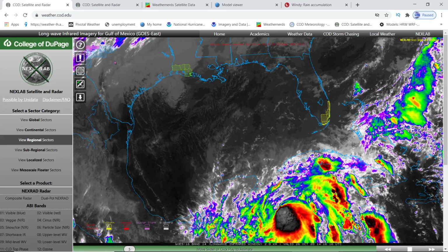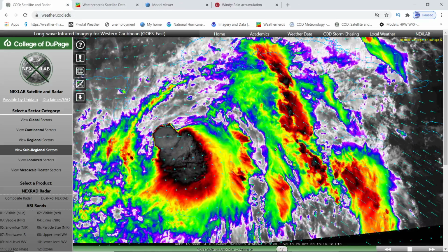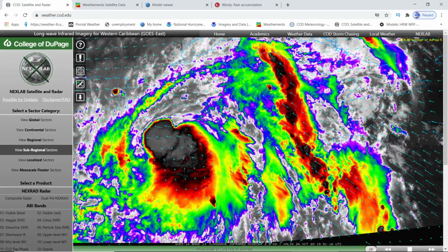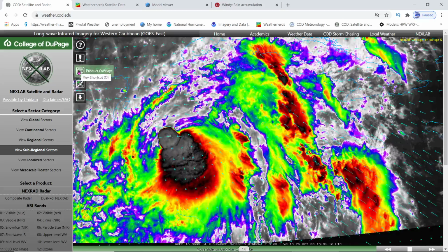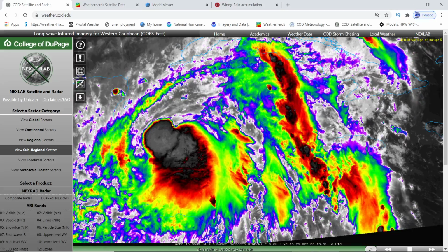And it still doesn't have a good center of circulation yet. But here's your better shot as far as the rainfall for Jamaica. Here's Jamaica on the right. Let me turn off the wind barbs. We can see which way the wind's going. Right here, Jamaica. Here you are.